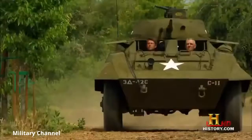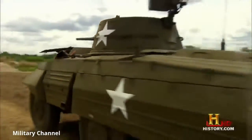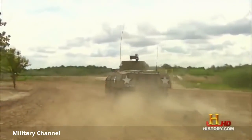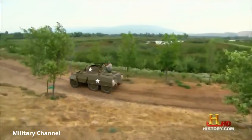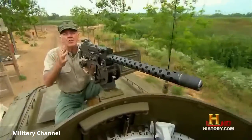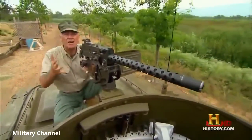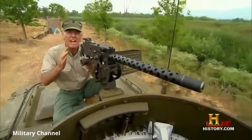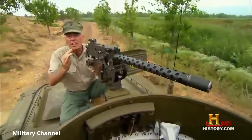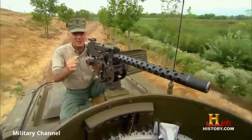The first thing you notice is just how quiet it runs. Not bad at all. Perfect for snooping around on a recon mission. But what I'm really interested in is how it shoots. The machine gunner's job was to lay down firepower while the driver got them out of trouble. So what we've done is we've set up a little drill to demonstrate how the Greyhound does when the lead starts flying. Oh yeah, full speed ahead, guys. Let's get it done.